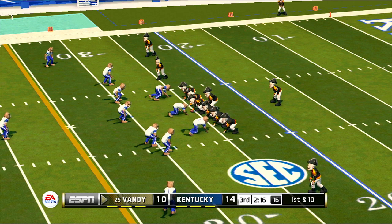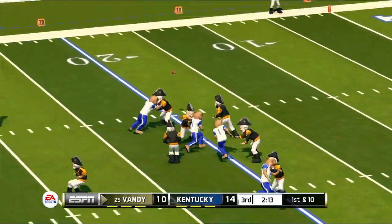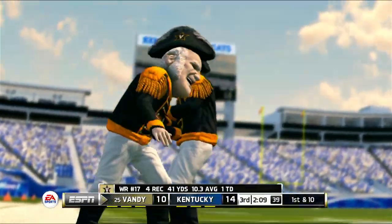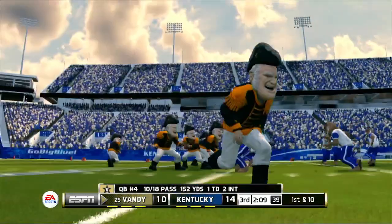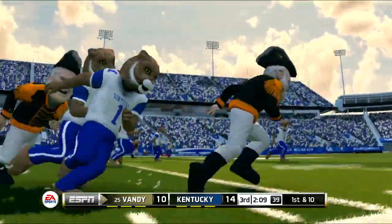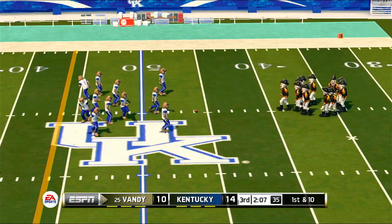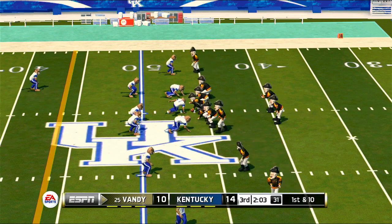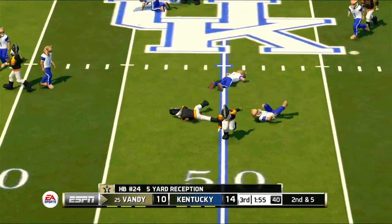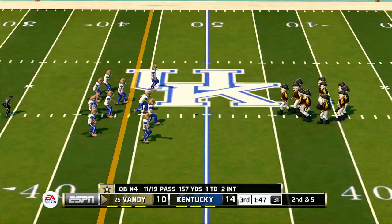Down. Blue 19. Hot. Blue 19. Quick strike to the receiver. And he hits him hard at the 46-yard line. The reception. Call it a gain of 21 yards. First down. From their own 46-yard line, it's first down. Mike 40. Throws it in a hurry. And he's tackled at the 49-yard line. Number 22 makes the tackle at the 49-yard line. That brings him second and 5.